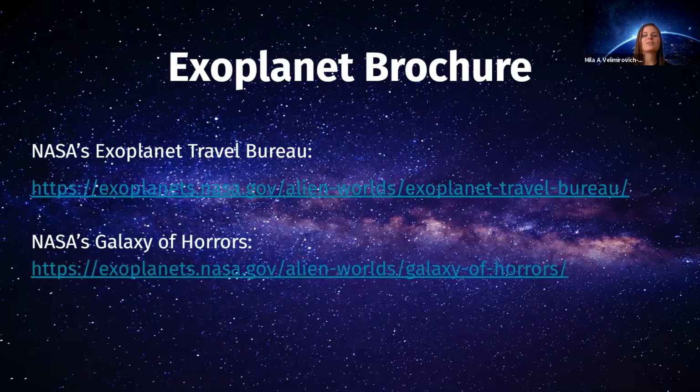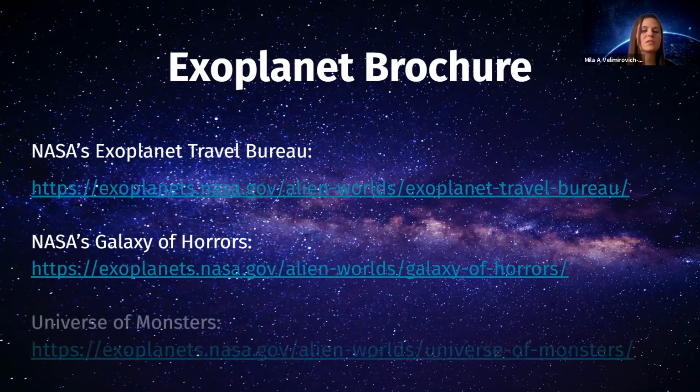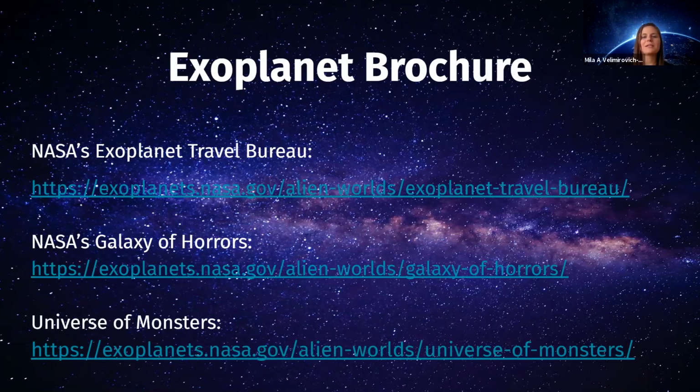Also, NASA's Galaxy of Horrors shows some alien worlds that you can look at that might have some scary beings living on them, as well as the Universe of Monsters, which is also an idea of what those alien worlds might have living on their land or water.